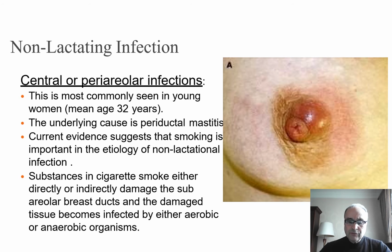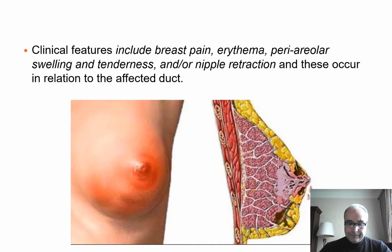No correlation was found with smoking status. However, this may be in part because far fewer smoking women choose to breastfeed. Antibiotics were not shown to be effective in the prevention of lactation abscess but are useful to treat a secondary infection.